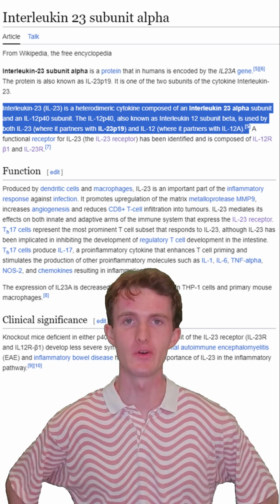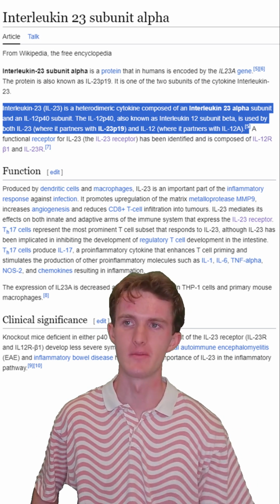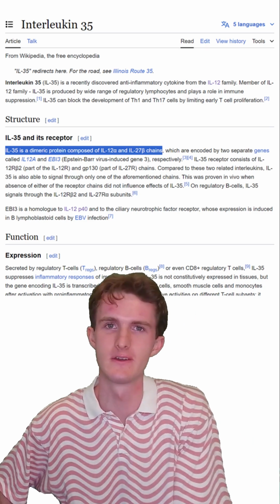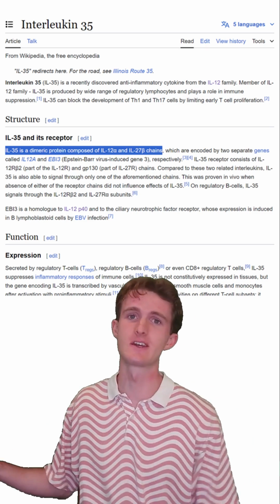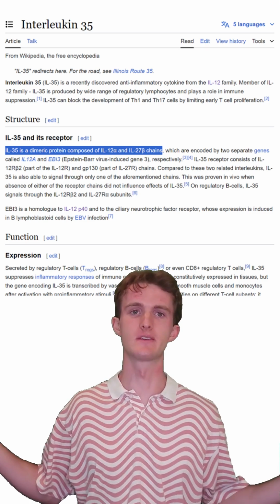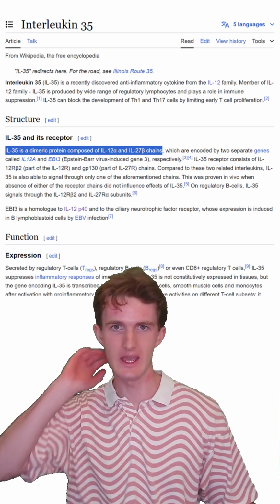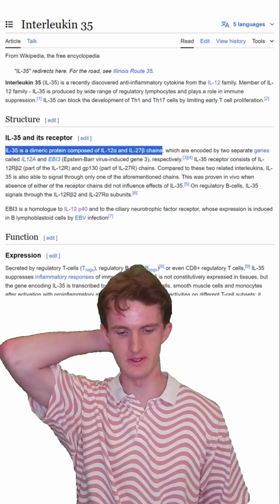And I mean, it's not the only interleukin with problematic naming. Just look at IL-35 as another example. Don't get it twisted, it's not like this is anyone's fault. These molecules are named as they're discovered and before they're fully characterized. So we can't expect all of the names to be super systematic.